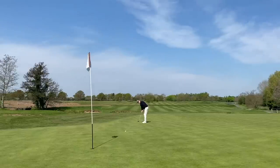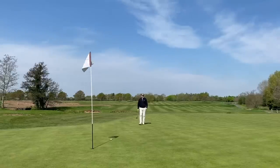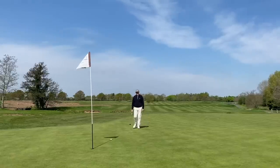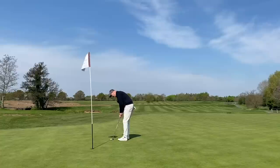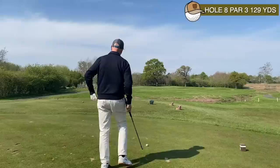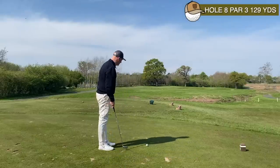So, again, it's about getting the pace right. This one's uphill, and as you can see, I didn't manage to get that pace right. But it was a decent line, and I know the line, so I tend to just walk up to these and just commit if I think that I've hit it on the right line, and continue with it. If I dwell on it, I just feel like you're second guessing.